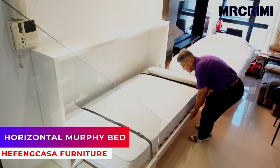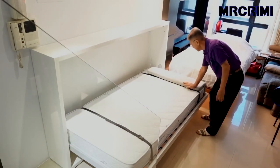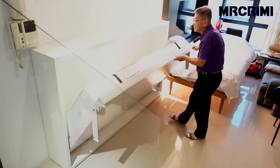Horizontal Murphy bed. Horizontal Murphy beds are perfect for rooms with lower ceilings and narrower quarters.